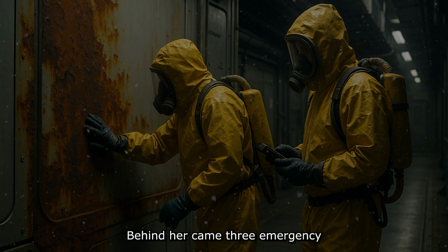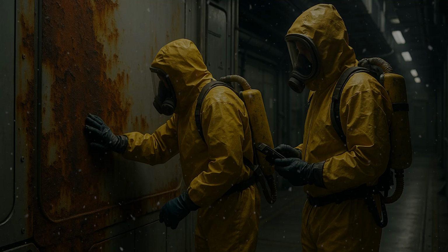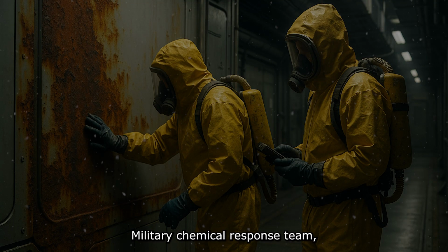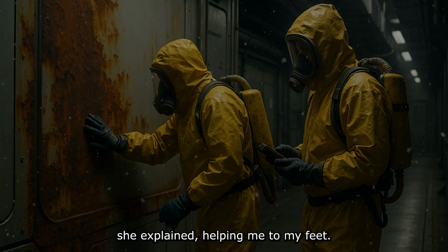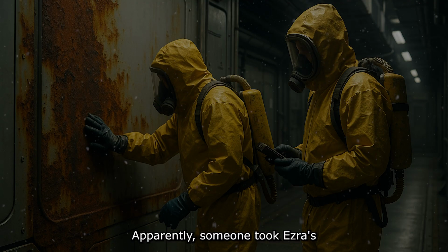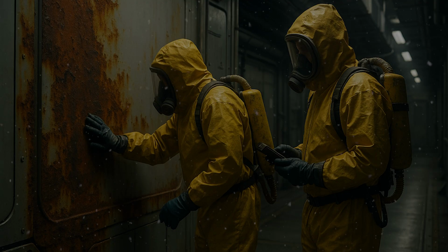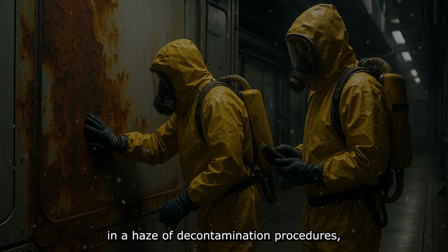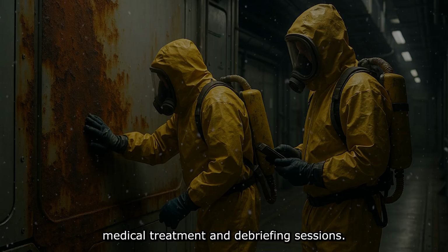Behind her came 3 emergency responders in hazmat gear, carrying equipment I'd never seen before. "Military Chemical Response Team," she explained, helping me to my feet. Apparently someone took Ezra's transmissions seriously. The next few hours blurred together in a haze of decontamination procedures, medical treatment, and debriefing sessions.